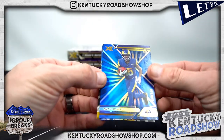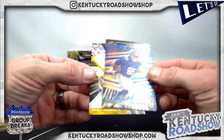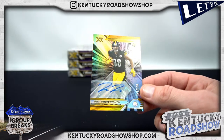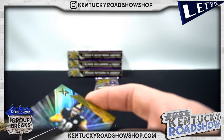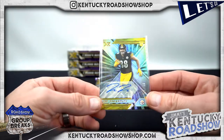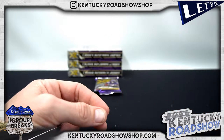Tutu Atwell to 199. Kadarius Toney to 99. And Pat Freiermuth to 199.